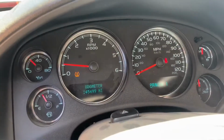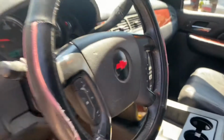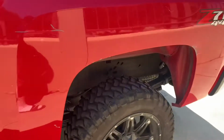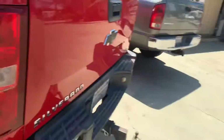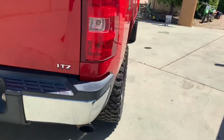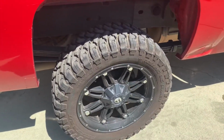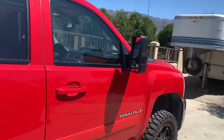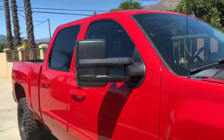So as you can see, the truck has 145,499 miles. So a little bit more than my truck. Mine only has 136 right now. It's got a little damage on the side from my dad backing it up into the wall a while ago. Stock exhaust, same wheels and tires he had on it when he bought it. They put upgraded tow mirrors on it already, so not gonna need to upgrade that.